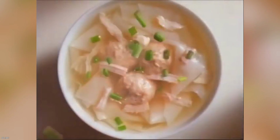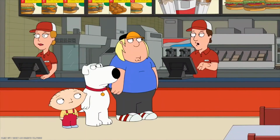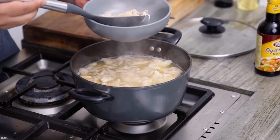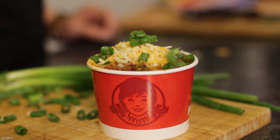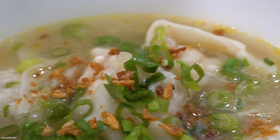Some people love this soup enough that they will eat it even on humid, hot days when you'd probably be better off with something a little lighter, like a salad. These are the unlucky people who are waiting for the Molo meatball soup to be put back on the menu. Wendy's serves chili along with their burgers and fries, so why can't Jollibee serve Molo meatball soup?